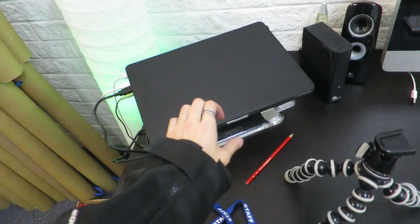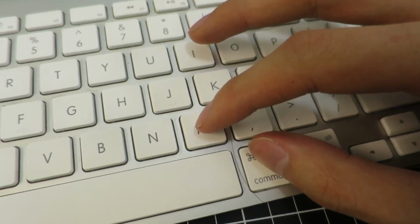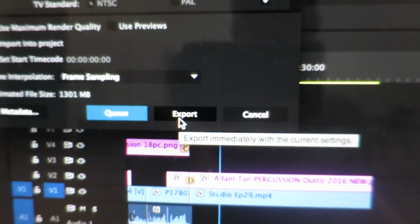Because I went by the bike path on the way back, there was no risk of traffic. It was actually a lot better, so next time I'm just going to do that. Anyway, as promised, we got to get back to the edit, so let's go. Ha! This is my favorite button because it means I am finished. Ready? Oh, export.